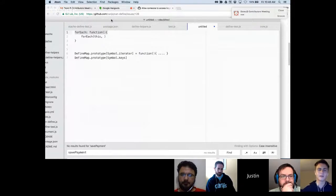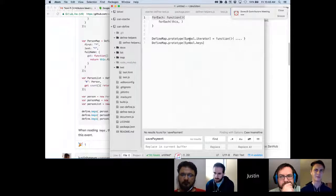But hopefully. Yeah, that makes sense. So I guess I wouldn't want the way that you can have a forEach function with define map to be bringing in can-util and using it, instead of just having that API within define map. Yeah. That's fine.